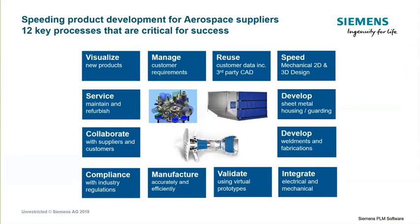The ability to integrate electrical components into otherwise mechanical assemblies is becoming increasingly important as well. And then being able to validate your products using virtual prototypes. So here we're trying to reduce the amount of physical prototypes that you might need to manufacture and test, do more of your validation in the virtual environment. It's faster and more accurate as well.